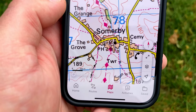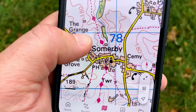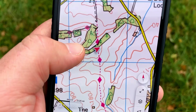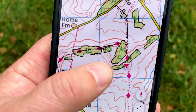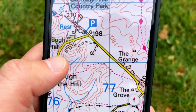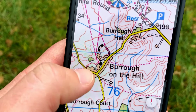So here's the route. I started off in Somerby, parked fairly close to the church, and then made my way along the Leicestershire Round. Now that was lovely. And now I'm just about to go down a valley and then cut through the woods. And that leads me out to Burrough Hill Country Park. Now that's an Iron Age hill fort. And then I'll come out there, up to Burrough on the Hill.